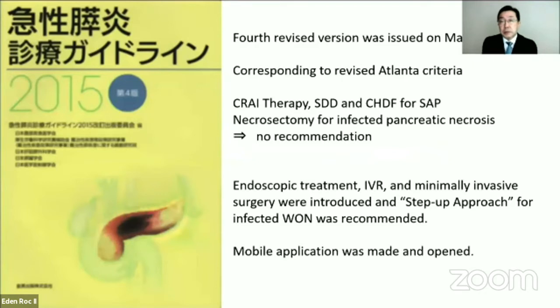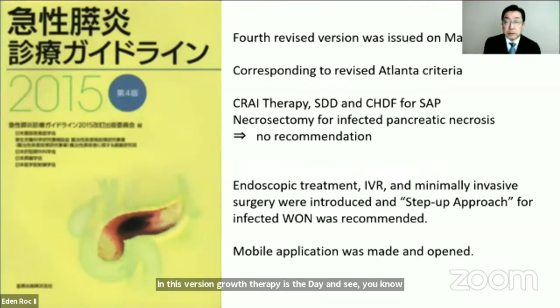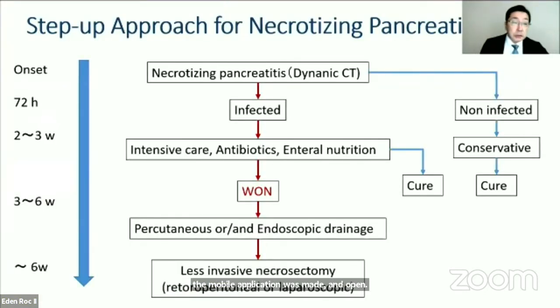The fourth revised version was issued in 2015, corresponding to the revised Atlanta criteria. In this version, CRAI, SDD, CHDF, and necrosectomy for infected pancreatic necrosis have no recommendation. On the other hand, endoscopic treatment, IVR, and minimally invasive surgery were introduced, and the step-up approach for infected necrosis was recommended. The mobile application was made and opened. This shows the step-up approach for necrotizing pancreatitis recommended in this version.